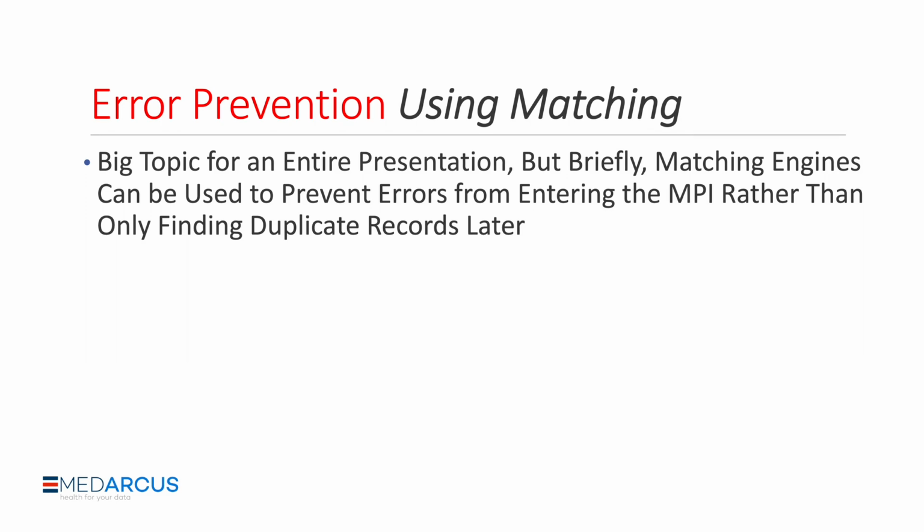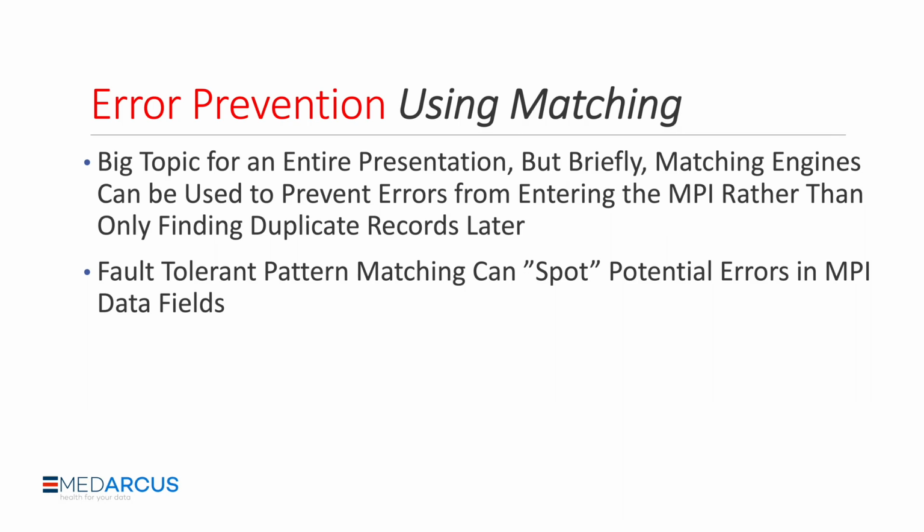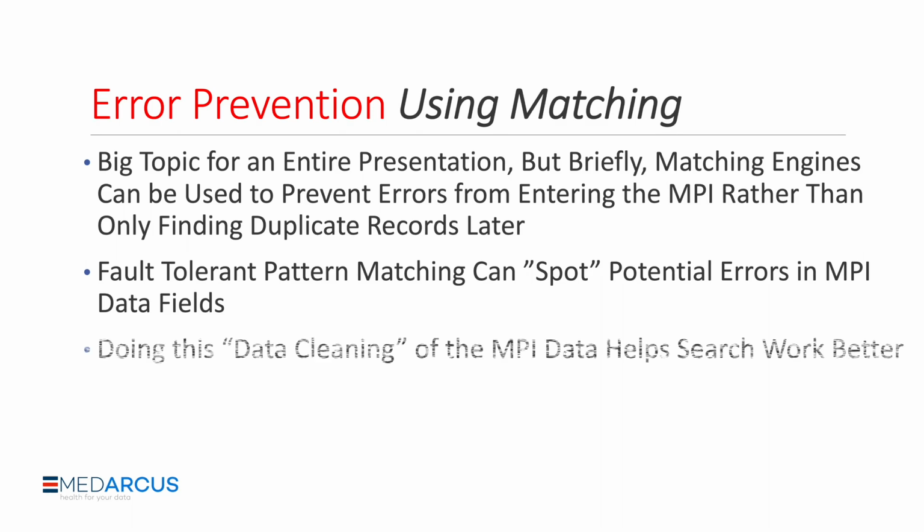The first is data cleaning. Using pattern matching in your MPIs will quickly identify the kinds of errors that you're having on a recurring basis. And just like we have queues for cleaning duplicate records, we should also have the same kind of queues for cleaning the data elements that are not accurate, like street names that are misspelled. These are the kind of things pattern matching solutions can find.